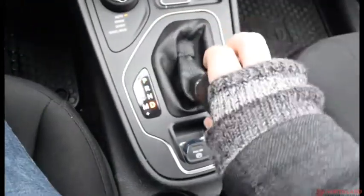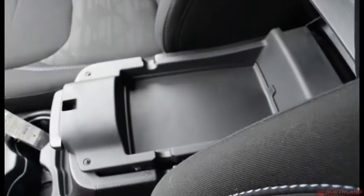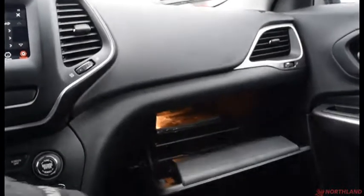Gear shift is right here, and then right here we do have our electronic parking brake, some cup holders right there, and then you do also have your armrest that doubles as a storage container here, top layer and bottom layer with a USB plug-in, and a locking glove box right over here with your owner's manual on the side of it. Take a look in the back now.